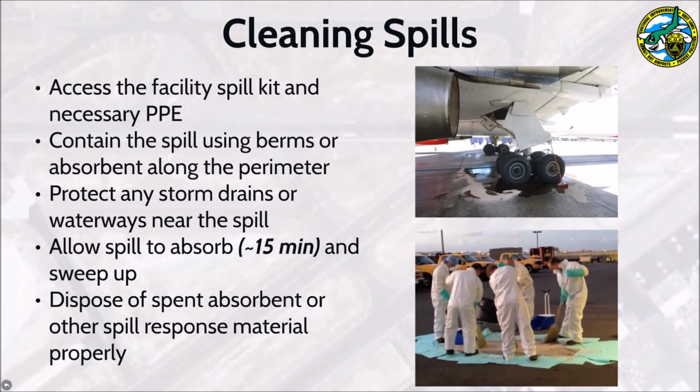When cleaning spills, begin by assessing your facility's spill kit and don the appropriate PPE. Allow approximately 15 minutes for the absorbent to bind to the spilled product. Ensure that the absorbent is not left for an extended period of time because it may be blown in the wind or carried away during a storm event. After the material has absorbed, sweep the area and dispose of the waste properly. For airports on Oahu, spent absorbent from petroleum spills may be double-bagged and placed in the regular trash to be burned for electricity. Neighbor islands may have to treat the spent absorbent as hazardous waste.